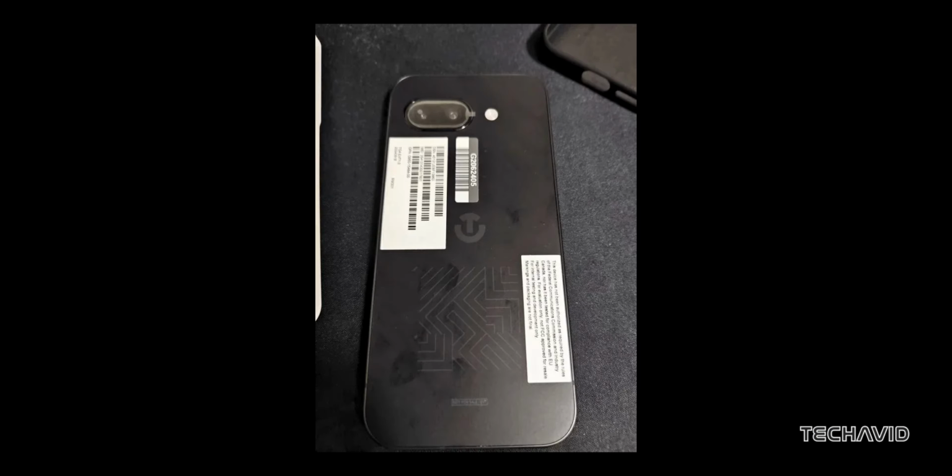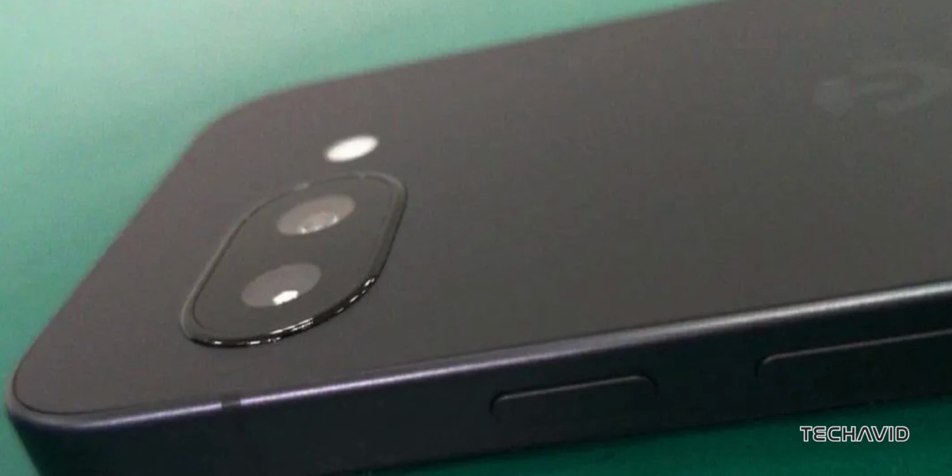The Pixel 9a might come with a 48-megapixel main camera, a slight drop from the Pixel 8a's 64-megapixel shooter, but don't let that fool you. The larger pixels could deliver better photos, especially in low light. However, there's still no telephoto lens, with the dual rear camera setup sticking to a main and ultra-wide combo.